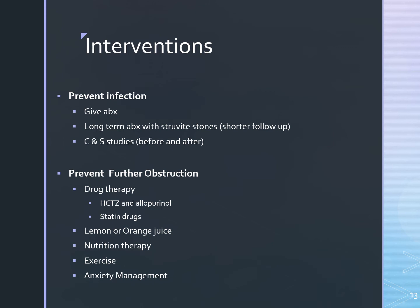Nutrition therapy. Well, depending upon the stone, we are going to make those types of recommendations. So we're not going to ask them to totally avoid calcium, but it needs to be in moderation, and we're going to probably consult a dietitian to assist with this. So they need to look at calcium and vitamin D in moderation. If a person has a stone and they have excessive vitamin C, we're going to make sure they don't have excessive vitamin C intake because that can lead to stone formation and crystallization of the urine.